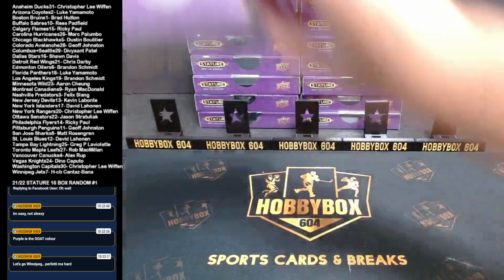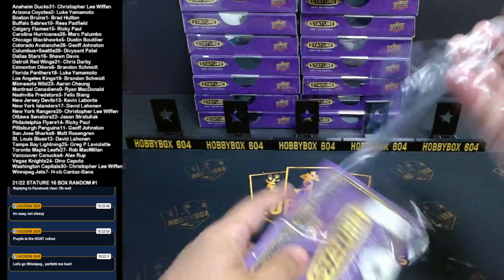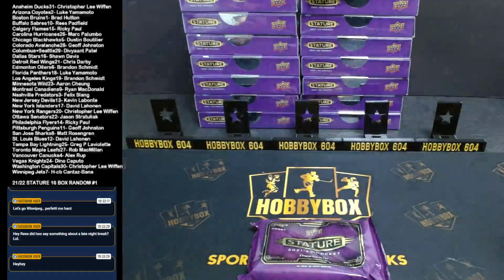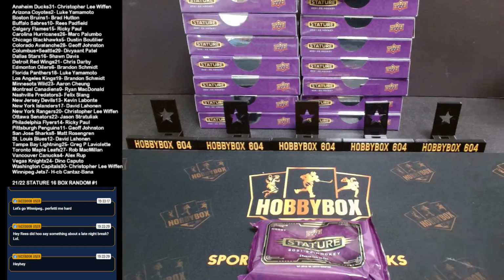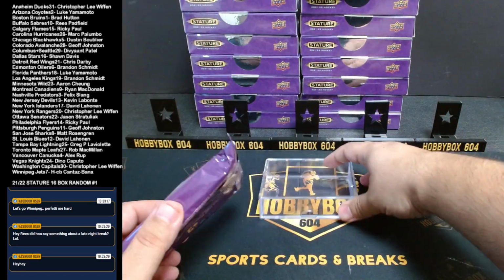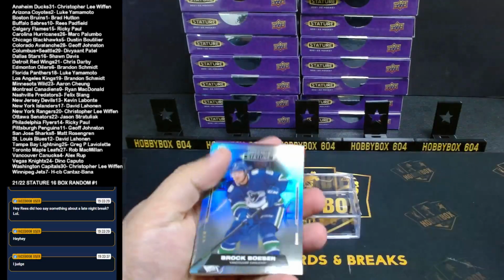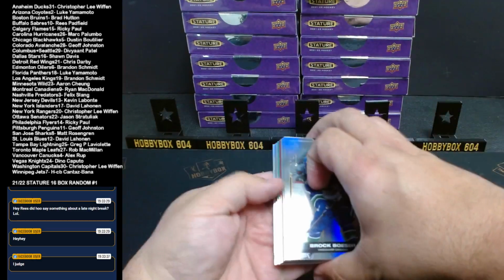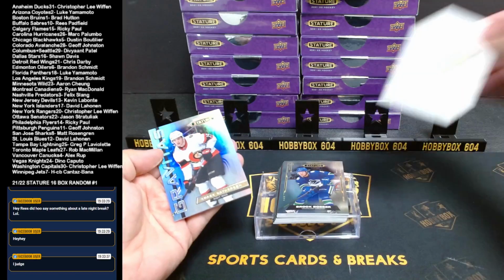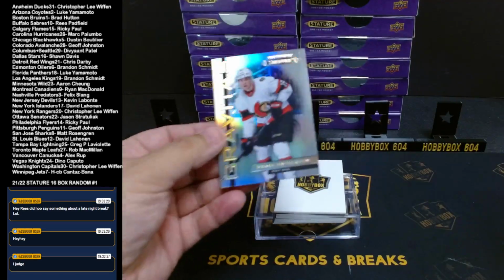Here we go with our first one. Box number 645. All right, we start with a thin pack. I'm pretty sure it's like last year, so the last card is not signed. It's mostly gravitas. So here we go. Of course, all cards will be shipped.